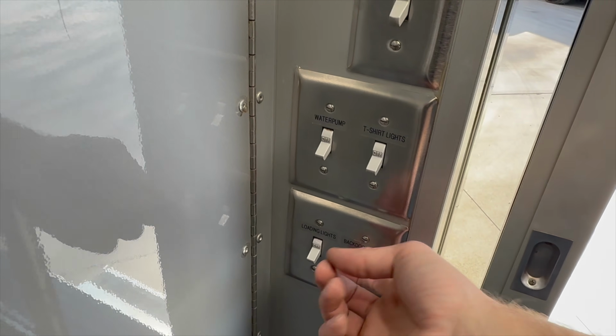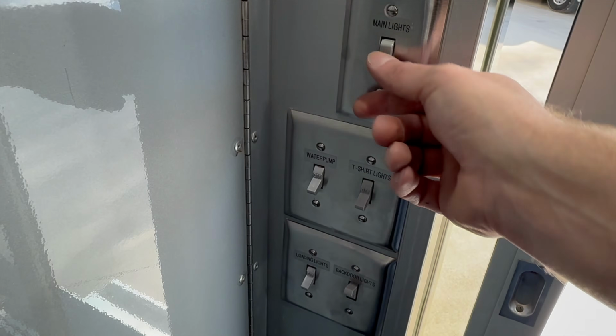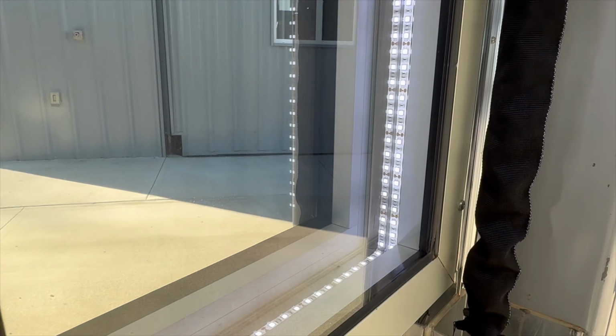And let's see here. We'll go ahead and turn the back door lights on. And we'll go ahead and turn the main lights. Whoops. Main lights were on. And t-shirt lights. There we go. So the t-shirt lights are back here. You can probably see them now.